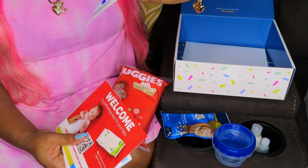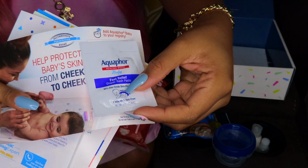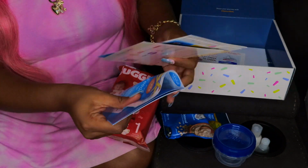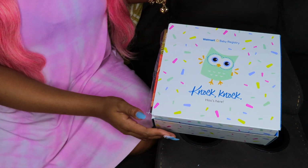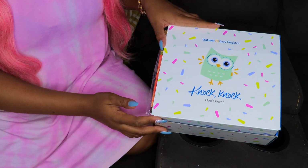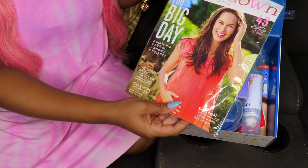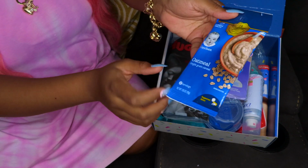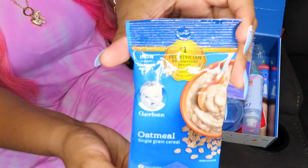This is the fast relief diaper rash. So it's just a little sample packet, like a one-time use thing to see how you like it. And then here we have just some little coupon books. This is the second Walmart box that we have. This one I got from my OBGYN, and y'all, it was stuffed full of products. First item we have is a little magazine. Second item we have is again the Gerber oatmeal single grain cereal, and this is 2 servings.